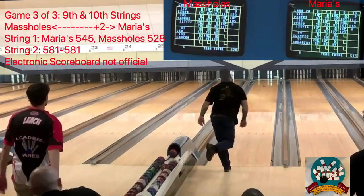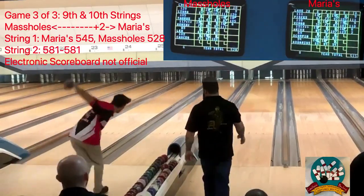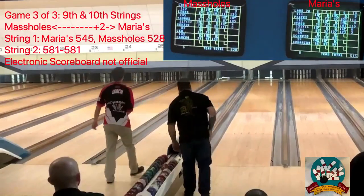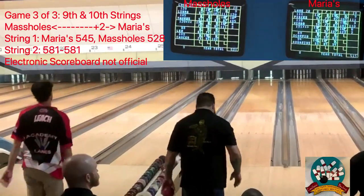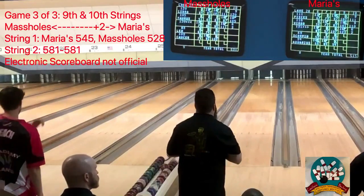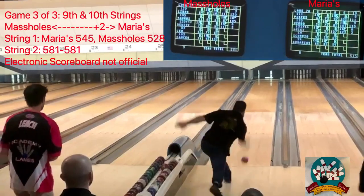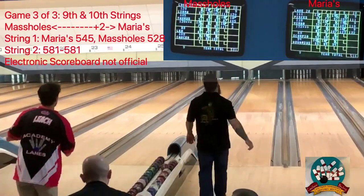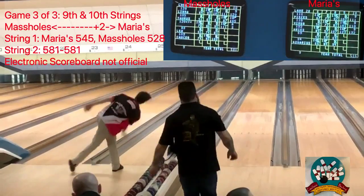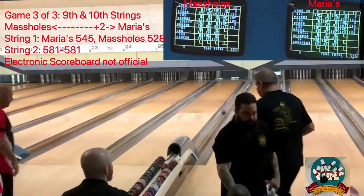Mayer, difficult leave. Got 2 out of it. Good piece of wood. This will be something. He's try. Right. Dead even here. For a 10. Got 9. Leach for the lead. Got it! One pin lead for Massholes.